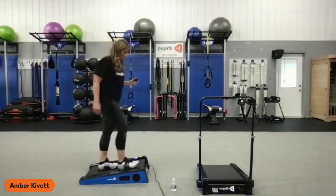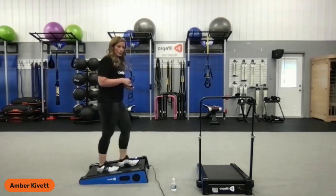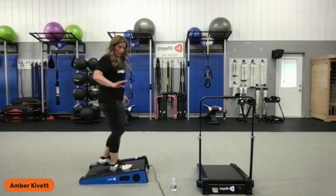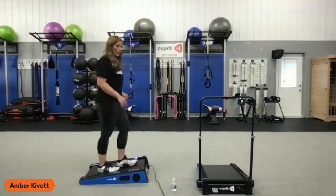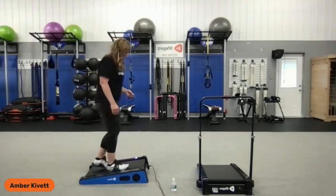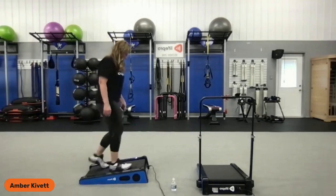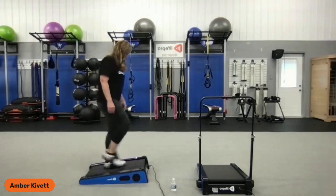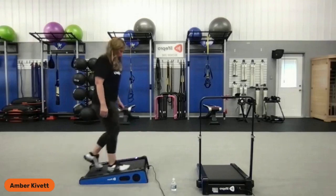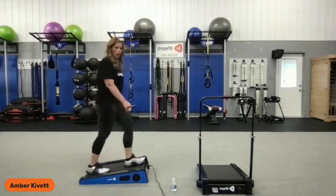So if you are not stable walking on a flat surface and you're having trouble, just make sure to ease into this or have something like a counter on your left or on your right, or an adjustable bar that you feel safe with. So we're going to go ahead and increase this to about 1.5. And you're going to notice if I just drag my feet through, because I'm on an incline, it's much harder.